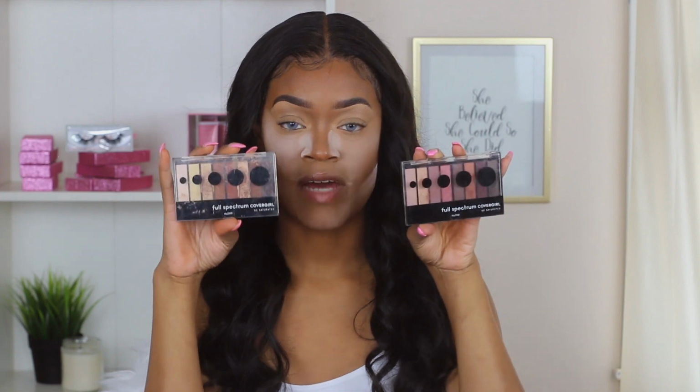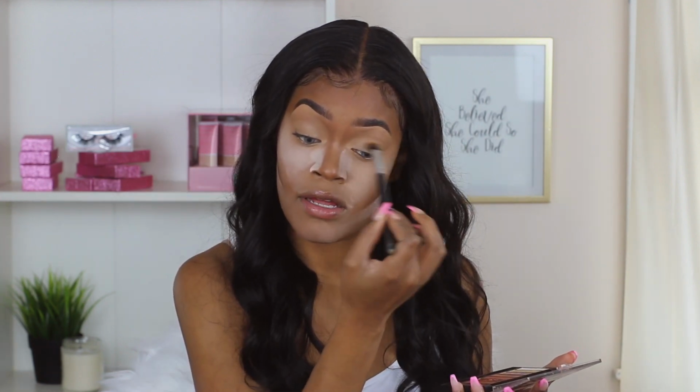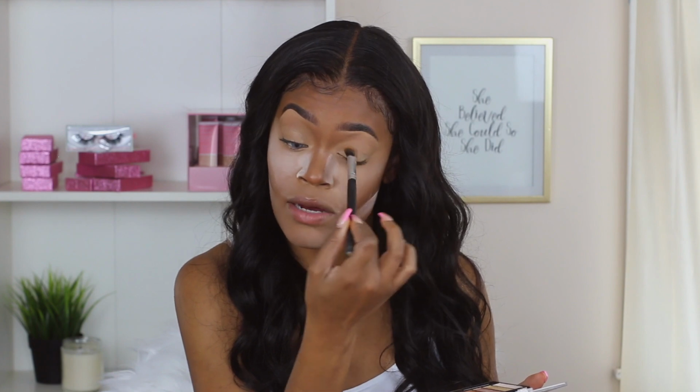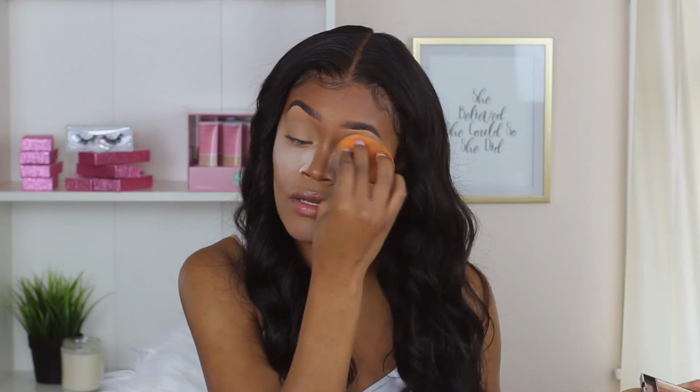So for my eyes today, I wanted to use the CoverGirl full spectrum eyeshadows. Normally I would use a higher end eyelid primer, but for today, I'm just going to use the concealer that I already have on my eyelids, and that's why I was so focused on putting it on my eyelids earlier. I didn't set my eyelids, which I could probably just press a little bit of that powder into them. But overall, if you just want to use this concealer to have a really good eyeshadow base, it looks really pretty.